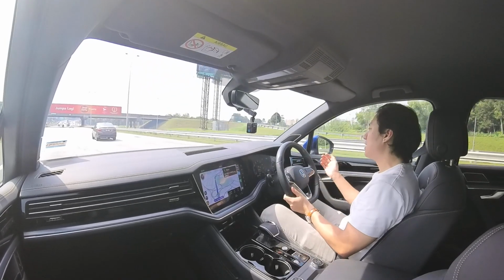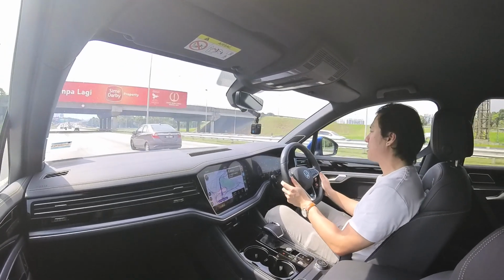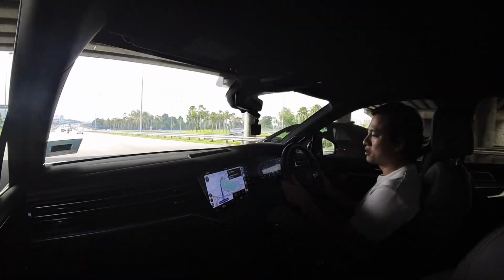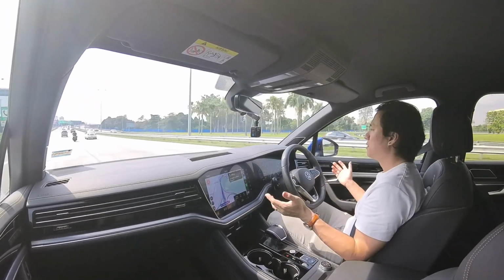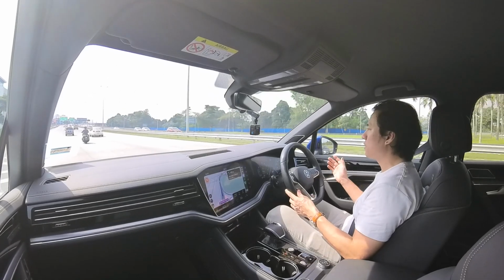Okay, steering: numb, electronic, as you expect, but accurate. You can place it wherever you want it to be. Everything is good and well.